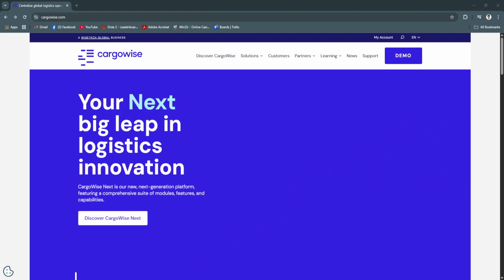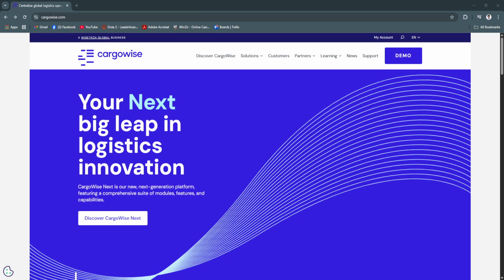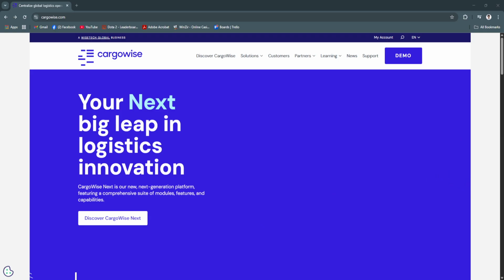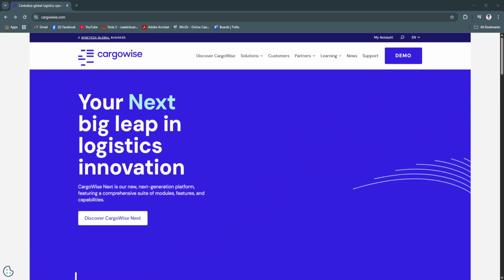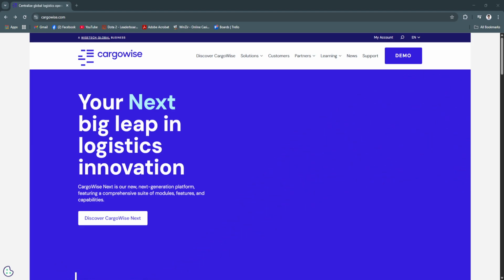In the world of global logistics, managing shipments, tracking inventory, and coordinating between various parties can be incredibly complex. This is where CargoWise comes in, a leading freight forwarding and logistics management platform designed to streamline operations for businesses of all sizes. So, whether you're managing international shipments, organizing customs clearance, or overseeing warehousing, CargoWise simplifies these tasks with its integrated system that connects every part of your supply chain.